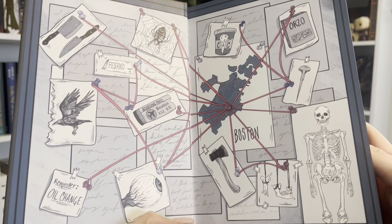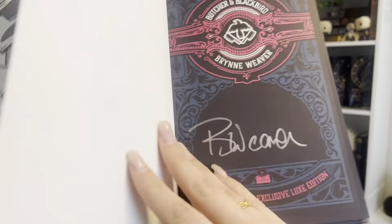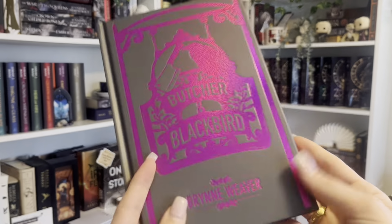Here's the map of things that they point out throughout the series. And it's just so cool. And again, Bryn signed this. I will treasure this forever. It's just so stinking cool.